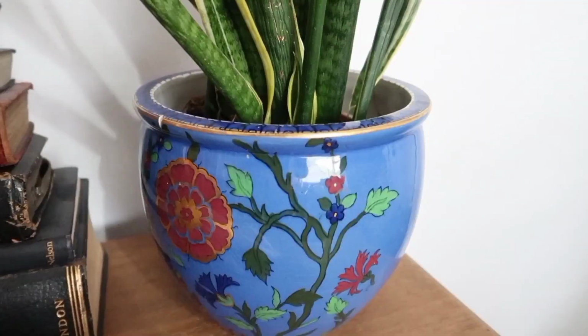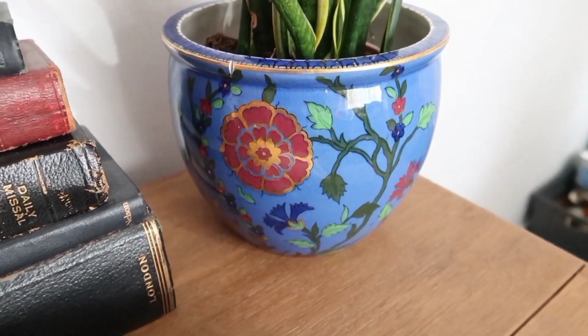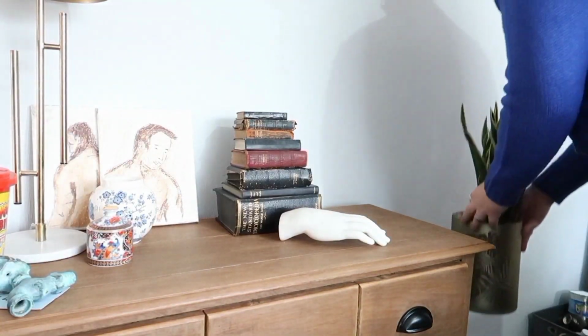First of all is this plant pot, which I just loved the colour and the vibrancy of it. It is vintage, it has got a huge crack in it, and you know what? No one else was going to give it any love, so I brought it home with me, and it cost about £1.